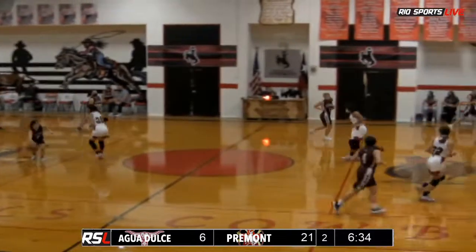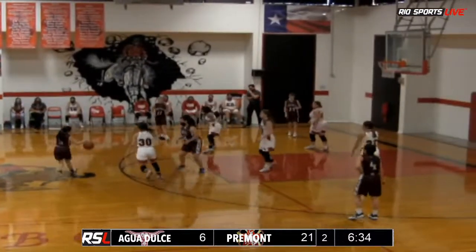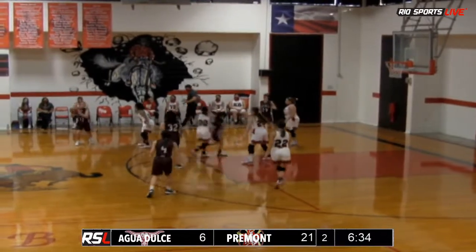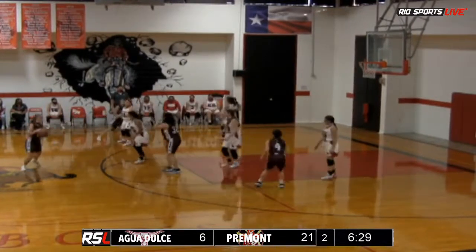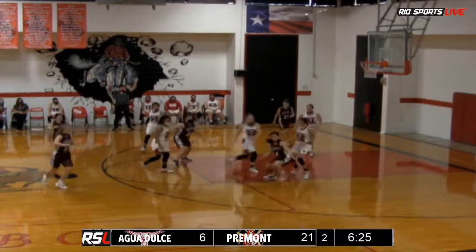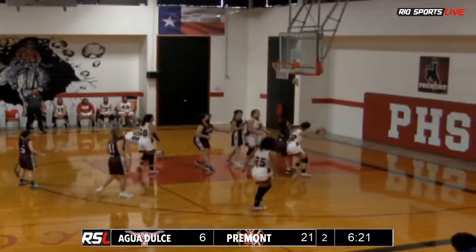Cowgirls in a full court press. Garcia pressuring the ball. She draws the assignment here. Looks like a man-to-man defense now from the Cowgirls. See if they hit the middle of the defense here. Bounce pass to the high block. Three ball off the kickout, no good.